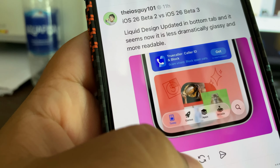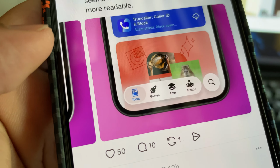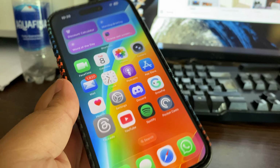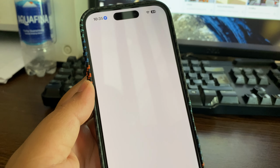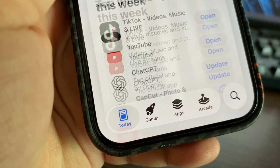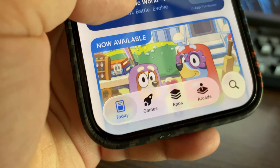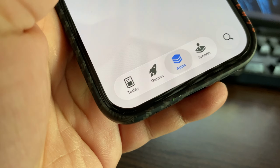Also, the controversial thing, liquid glass. This is beta 2 liquid glass, and this is the beta 3 liquid glass tab, which means it seems the liquid glass is gone. If I show you over here, this is the beta 3 liquid glass. It feels more like frosted glass, but now it is more readable.